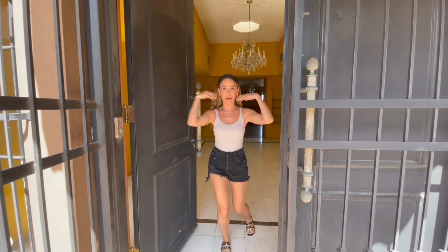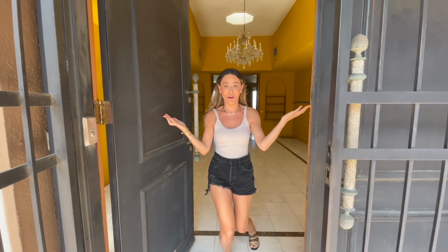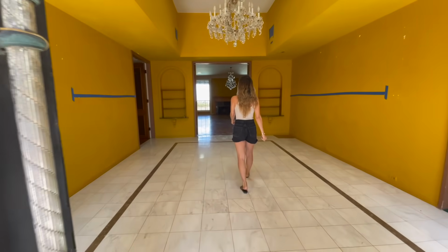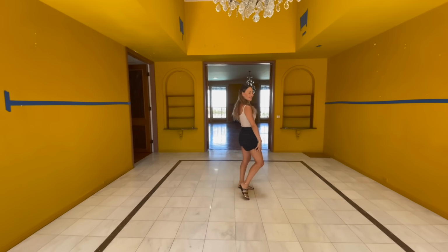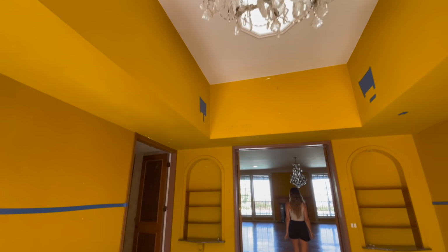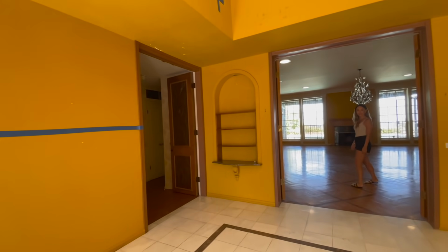This is my house tour before the remodel. Okay, so it was a crazy story on how we ended up getting the house when we were not really looking, but I'll get into that later. Here's the foyer of the house, which is too big for us, so we're gonna be making it a bit smaller to get more space on places we need.